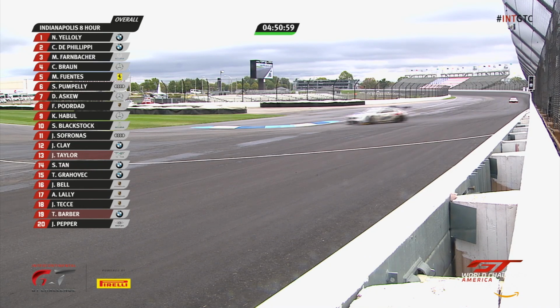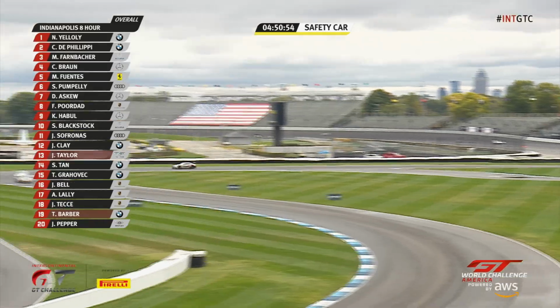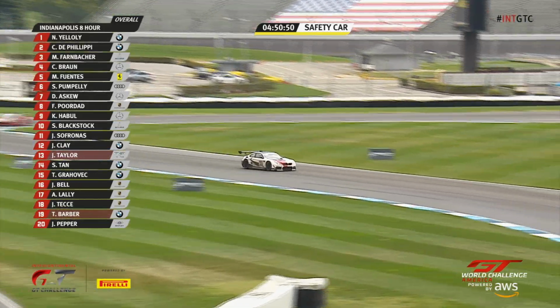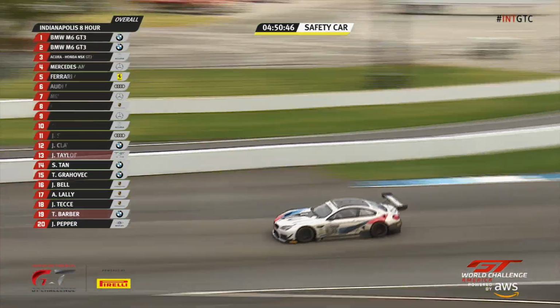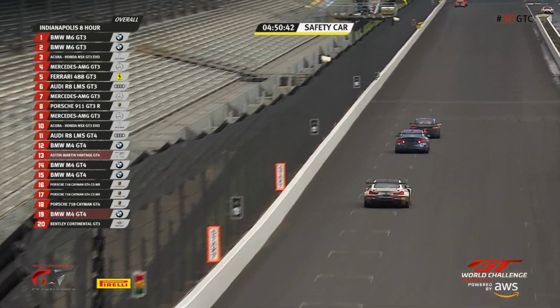Well, where he's parked, that to me is a sketchy spot, because that's one of those corners where the drivers oftentimes will square up and get their left side tires on the curb, so their rights are way inside of that curb, and that's right where he's sitting. And the safety car is coming out as a result.